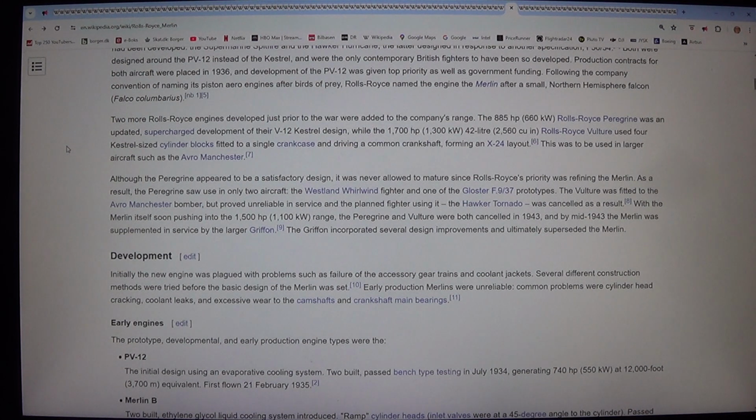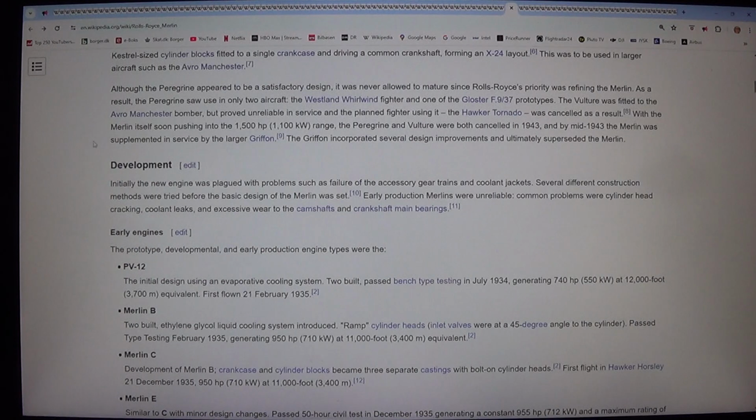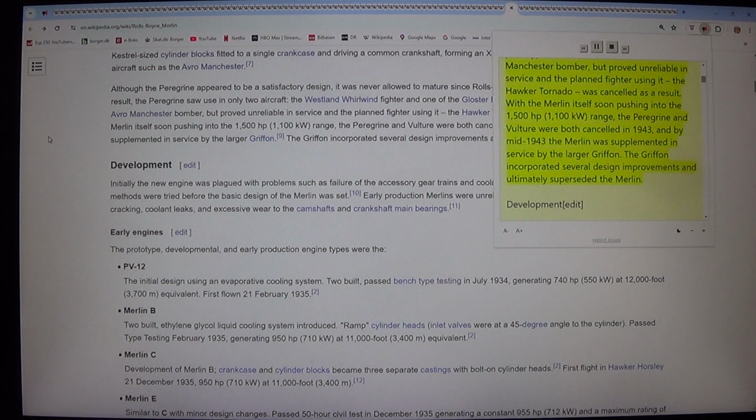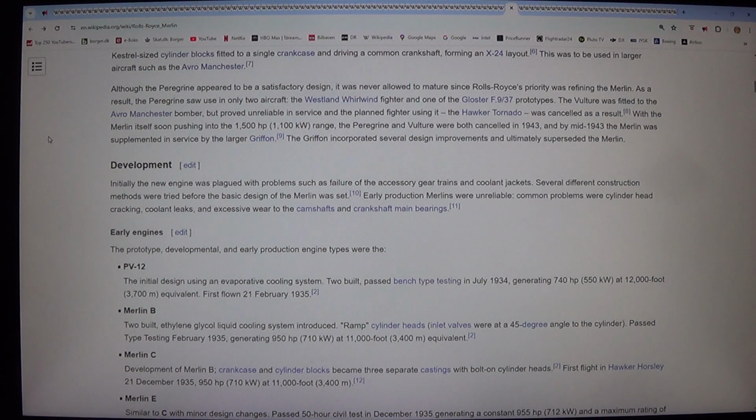This was to be used in larger aircraft such as the Avro Manchester. Although the Peregrine appeared to be a satisfactory design, it was never allowed to mature since Rolls-Royce's priority was refining the Merlin. As a result, the Peregrine saw use in only two aircraft, the Westland Whirlwind Fighter and one of the Gloucester F.9/37 prototypes. The Vulture was fitted to the Avro Manchester bomber, but proved unreliable in service and the planned fighter using it, the Hawker Tornado, was cancelled as a result.